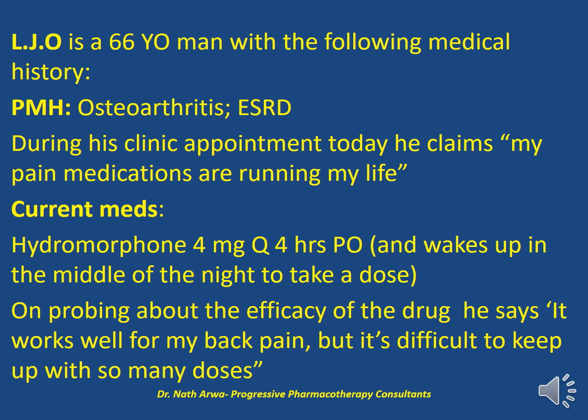Let's move to the next question, which reads: L.J.O is a 66-year-old man with the following medical history. He has osteoarthritis and end-stage renal disease. During the clinic appointment today, he claims, and I'll quote verbatim, "My pain medication is running my life." He has lost autonomy and he feels frustrated. His current med is hydromorphone, 4 milligrams, taken every 4 hours orally, and he wakes up in the middle of the night to take another dose. On probing about the efficacy of the drug, he says, "It works well for my back pain, but it's difficult to keep up with so many doses." There's a pill burden issue here, and with his age, maybe he begins to forget a lot.